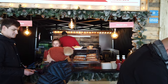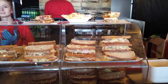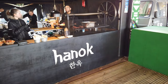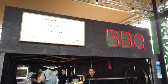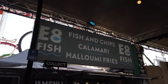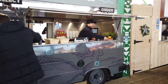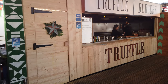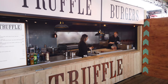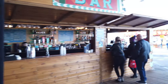Let's have a look in here. Wow. They're nice. Might have to get me some of them later on. We've got the barbecue there, fish and chips, and then truffle burgers. I've heard about these truffle burgers. They are meant to be absolutely immense. Well, we'll see what I pick later to eat.